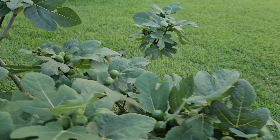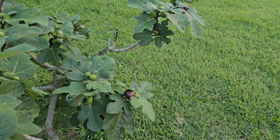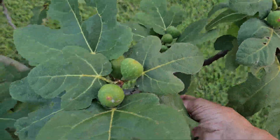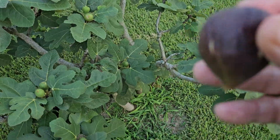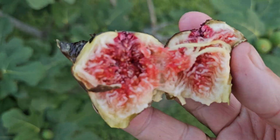There was like a special, I don't know, really something that was different. How do you explain these things, you know? From year to year, you get a little variation. Let's open this one up too. We'll take another look. There we go. This one's ripe.